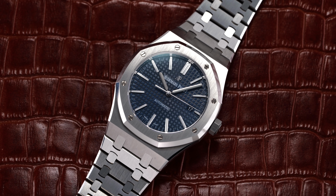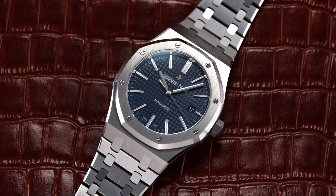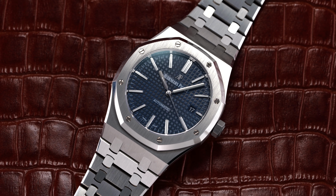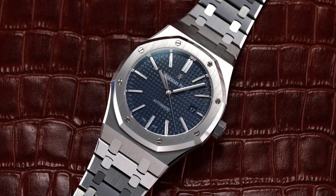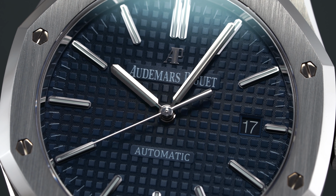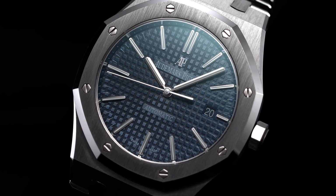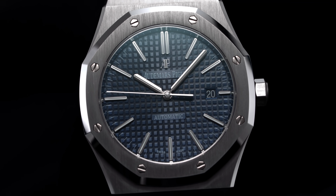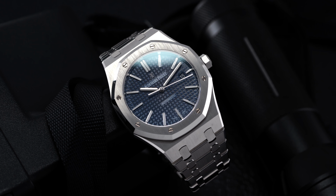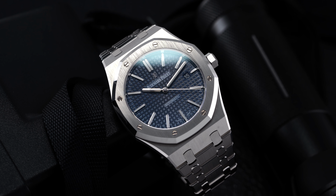One thing I've noticed is I think icons are created with a point of maybe contention at the beginning. There's not a universal love typically always associated. Sometimes there is, but controversy can sometimes bring iconic stature later on. You have to push the envelope, and that's what the Royal Oak did at the time of its initial launch. But now speaking to some of the challenges with the Royal Oak nowadays, yes, it's an icon, but maybe so much so that it's just fatigued people.